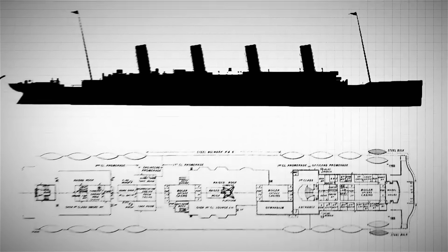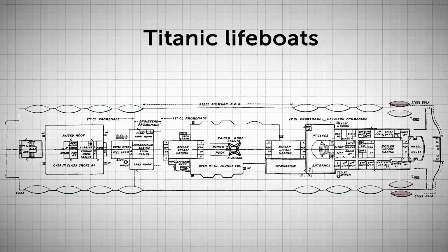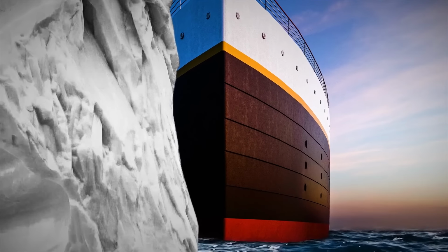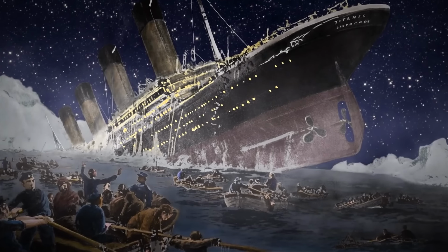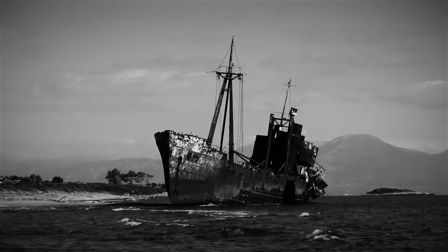Probably one of its biggest flaws was its number of lifeboats. Despite its size and luxury, the Titanic only had 20 lifeboats on board, which were not enough to save all of its passengers and crew once it hit the iceberg. The Titanic may be the most famous shipwreck, but it's not the only one.